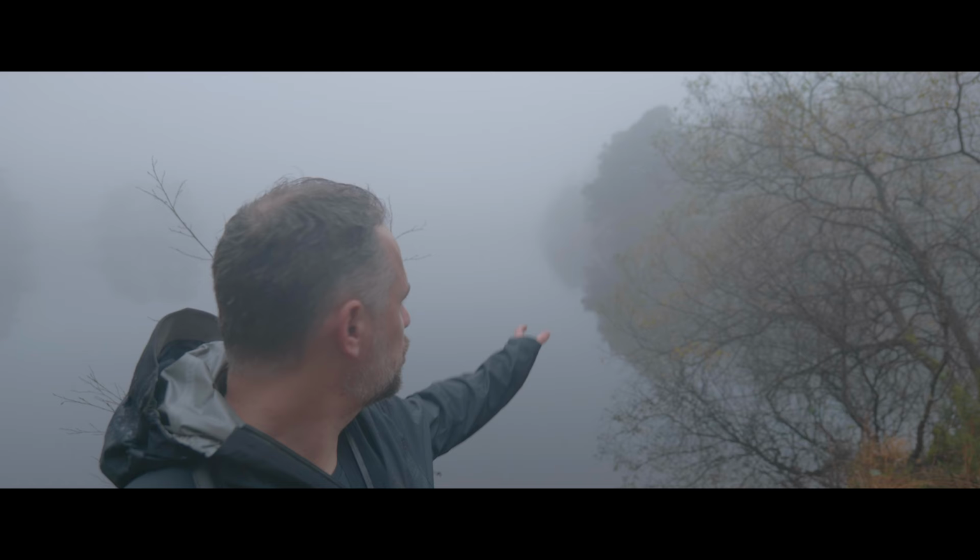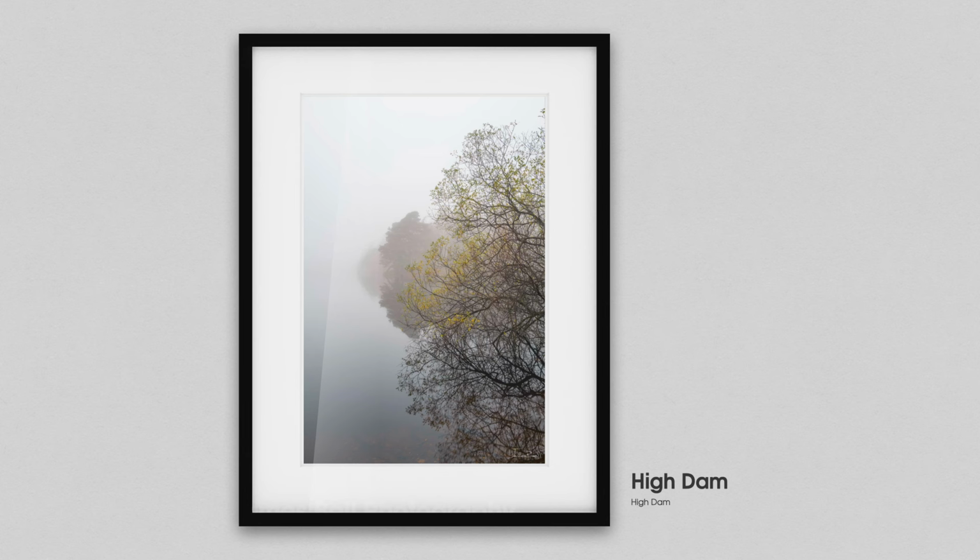I've just shot this tree behind me. I don't know if it'll come across in the video, but there's like three layers, the immediate foreground, the darker mid-ground, and then a very faint silhouetted background there. So that'll be my last shot of the day, and I'm going to head back now.